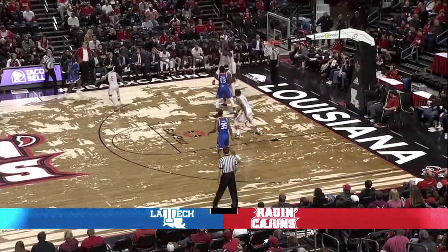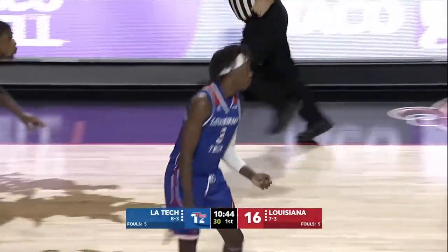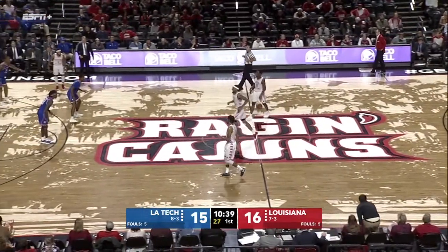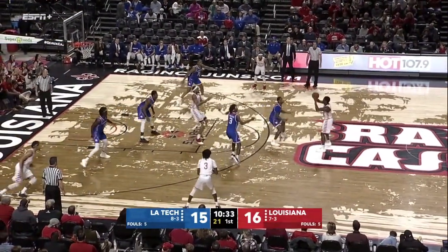Quickly bringing it into Derugi. He has to leave it way back outside. Long three-pointer is put up and banged home by Archibald. Archibald 17 for 49 this year outside the arc, shooting 35%. And they've had a couple from downtown. Got to make the coach feel a little bit happier.